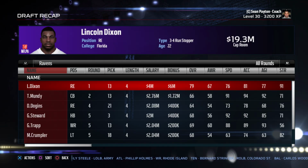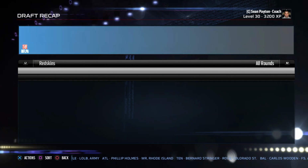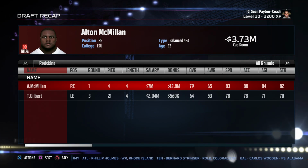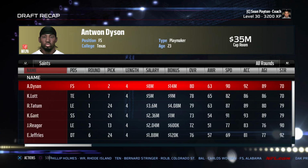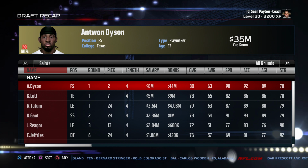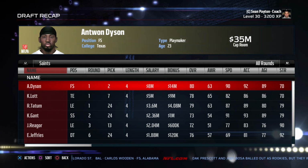Dixon, the 3-4 defensive end, a 79 overall. The Redskins took Alton McMillan, 79 overall. So the only one that was actually better than our defensive end was the one guy we could have taken instead of Antoine Dyson. But I have a feeling he is going to be a big part of our defense. You don't pick a safety 2nd overall that comes in at an 80 overall with some real nice numbers, and that doesn't end up being a big part of your team.